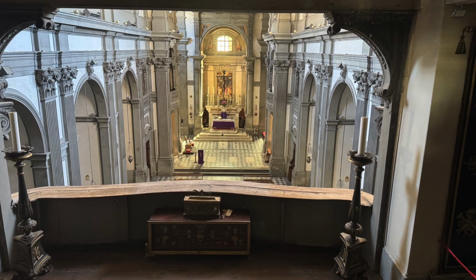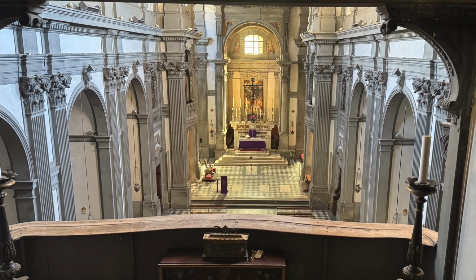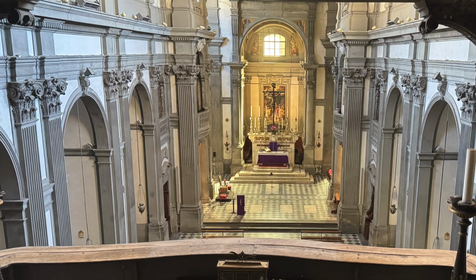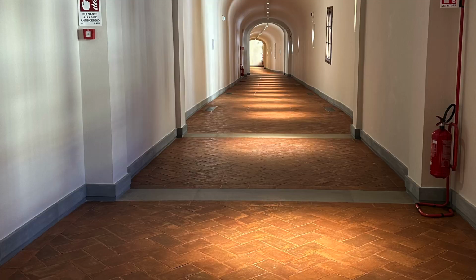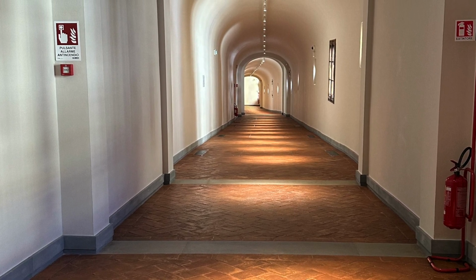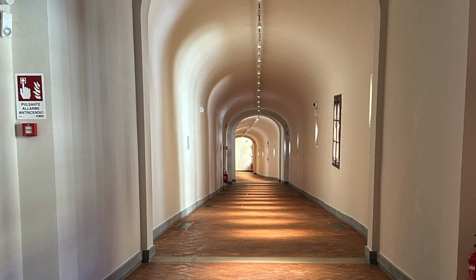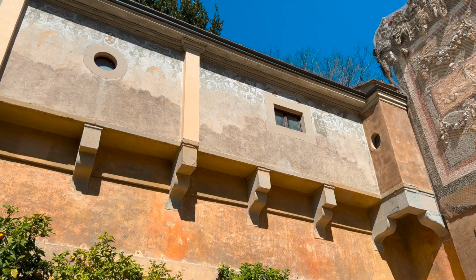As you walk the corridor, you're not just tracing the footsteps of Florence's most powerful family, you're stepping through a secret artery of Renaissance life. It's quiet, secluded, and filled with stories, a hidden masterpiece connecting Florence's political, artistic, and personal history.